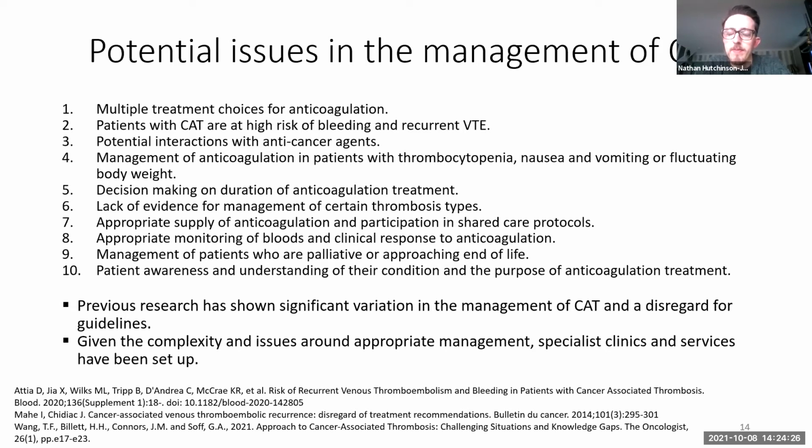And I remember when we first set up our clinic, our service, I should say, at the RUH in Bath, we'd had incidents where patients had been started on anticoagulation and unfortunately actually stopped after the first month of treatment because that's all they'd been given by the hospital and they assumed that was it. So you can see just how serious some of these problems can be. And these would be in patients who are particularly prothrombotic.